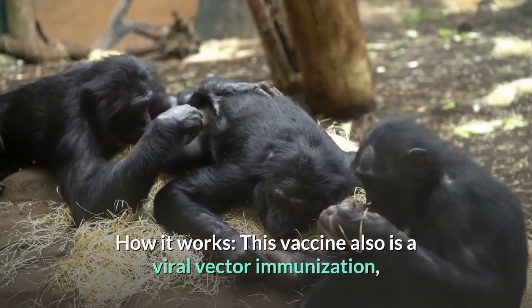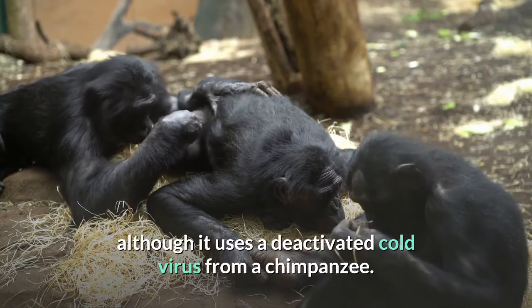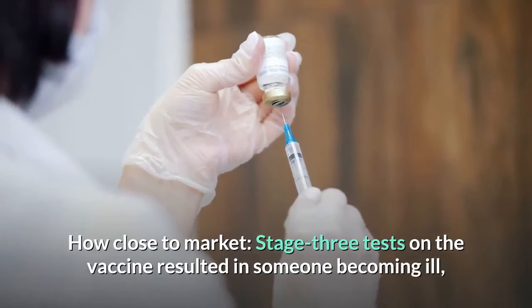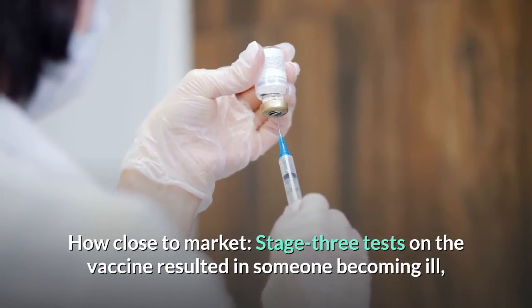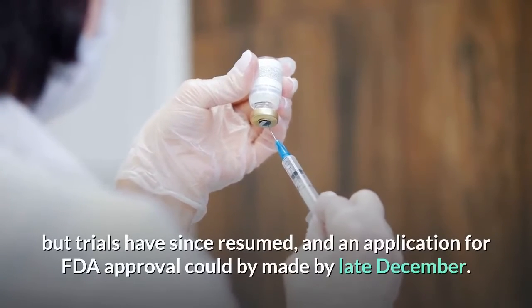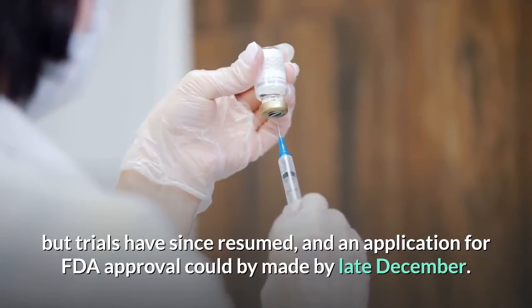How it works. This vaccine also is a viral vector immunization, although it uses a deactivated cold virus from a chimpanzee. How close to market? Stage 3 tests on the vaccine resulted in someone becoming ill, stopping the study for a bit, but trials have since resumed, and an application for FDA approval could be made by late December.